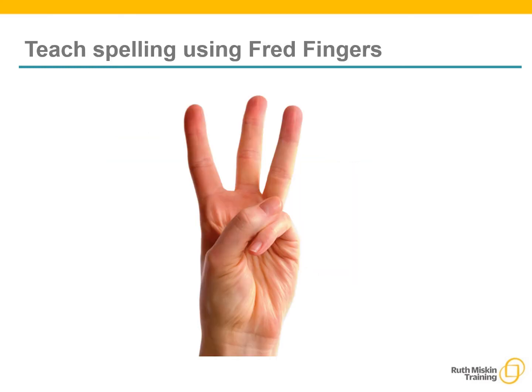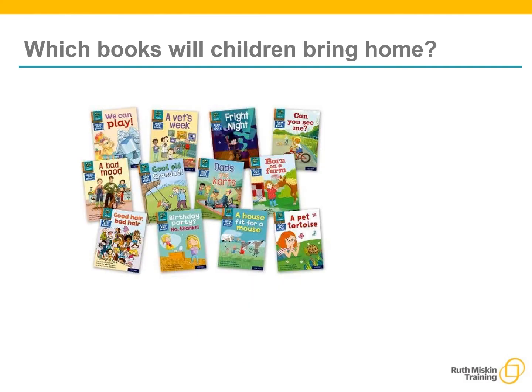We then teach the spelling, so if children are writing with our Fred fingers, we will hold up our fingers and we pinch our fingers, which represents this. Each sound has each finger, and then we have a go at writing.